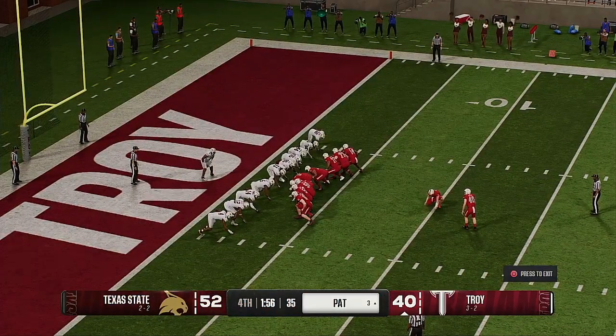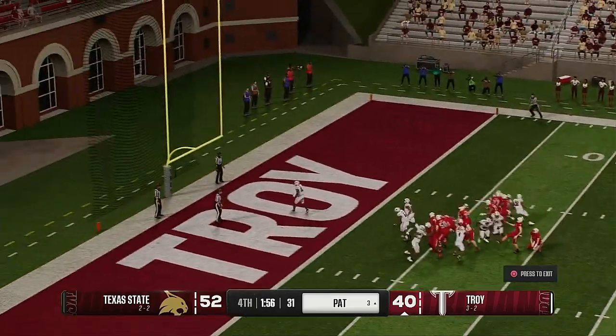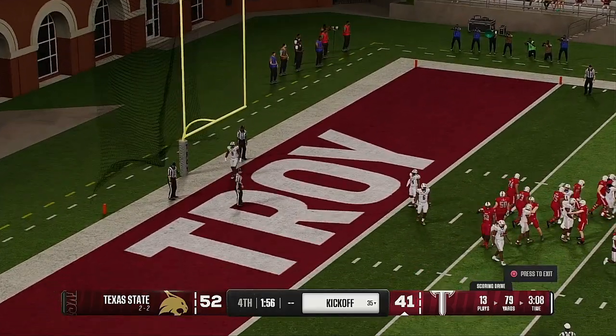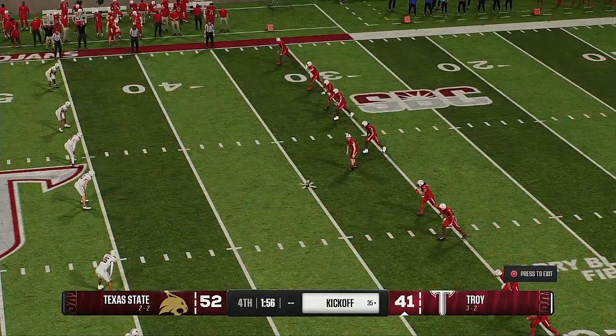He'll try to tack on one more. On for the extra point. Splits those uprights right in half. Let's go to the studio now and check in with Kevin Connors. Kevin, what do you got?